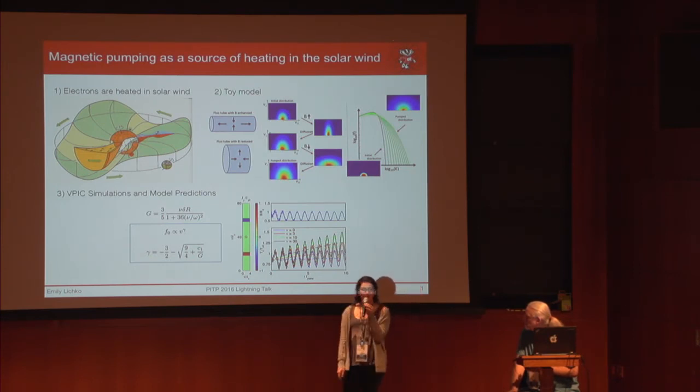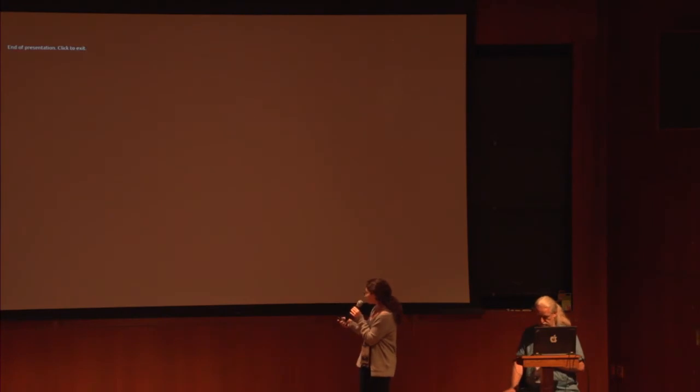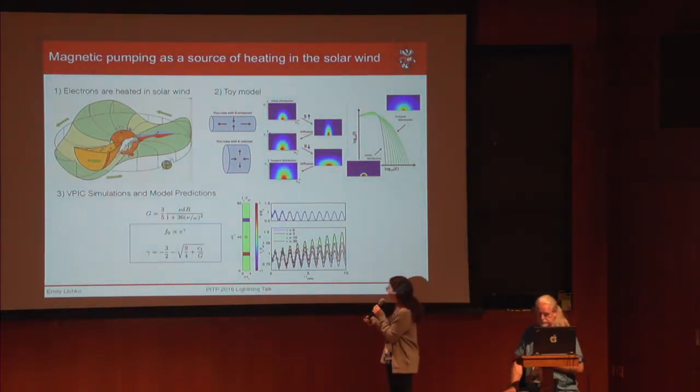Elliott Quataert talked a little bit about this at the end of his talk. And so there are a bunch of different models. The one I'm looking at takes the drift kinetic equation and basically does a bunch of math. And we find that we get power law distributions, which we'd expect.